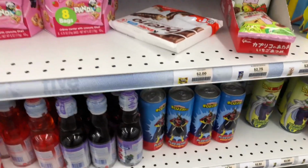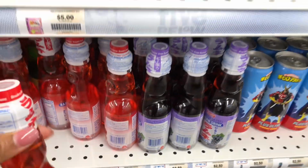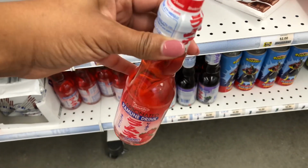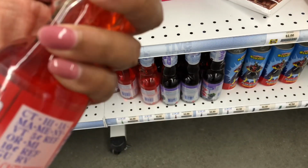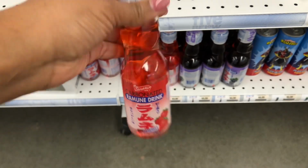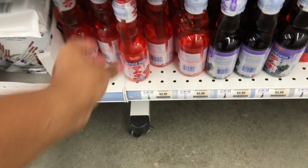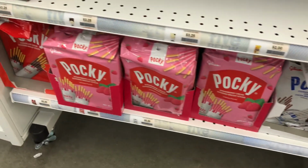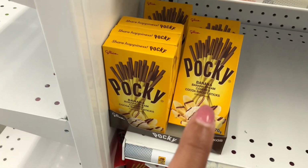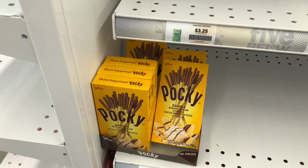Okay, this, I wanna try one of these. Have y'all ever tried one? I see people on YouTube and different TikTok. I think this is the one. No, this is not the one where you put the ball in it or something. These look like interesting little drinks. And then they have an even bigger bag. And then they have a banana and cream. Not sure about that. Not a fan of artificial banana flavors.